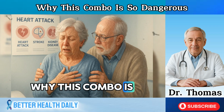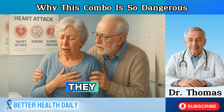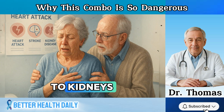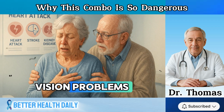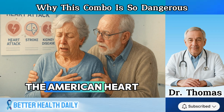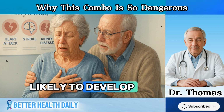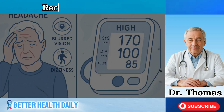Why this combo is so dangerous? When diabetes and hypertension team up, they double or triple your risk of heart disease and stroke. Accelerate damage to kidneys, potentially causing kidney failure. Increase risk of vision problems and blindness. Harm nerves throughout the body. The American Heart Association estimates that adults with both conditions are 4 times more likely to develop heart disease compared to those without either condition.